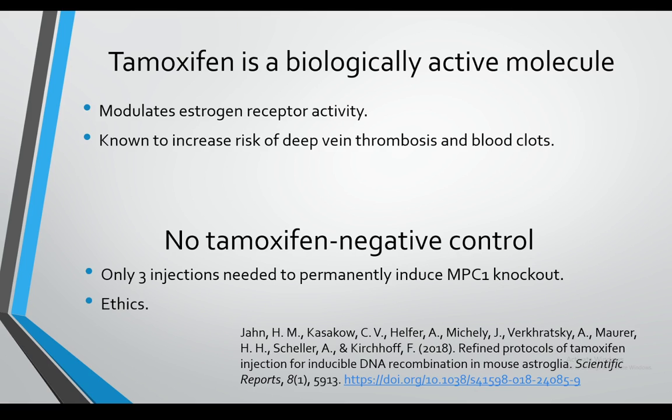There were only 3 injections. I think this is the justification for not using the control. Only 3 injections were needed to permanently induce the knockout, and obviously all of these mice are going to be sacrificed. The wild type ones also are going to be killed to get the tissue from their hearts.